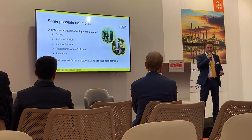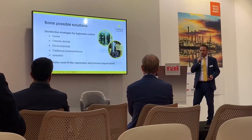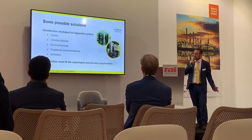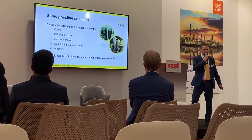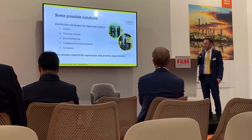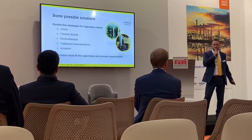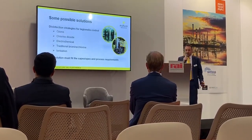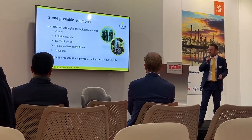So as a start, we looked at the disinfection side of the issue, because the disinfectant levels were very erratic. So we looked at the market for ozone, chlorine dioxide, electrochemical. We already had traditional bromine dosing in place, and ionisation we looked at as well. The issue with most of those technologies is that there's a lot of capex involved, certainly in ozone. Chlorine dioxide electrochemical is a big investment, so therefore it has to go into some sort of capex budget for the future.